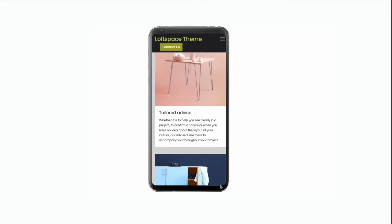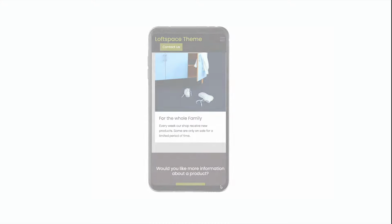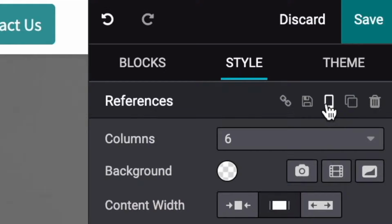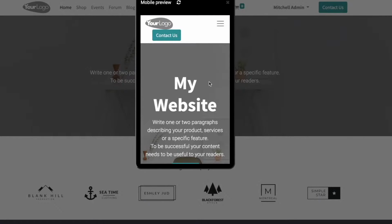You don't have to create a second version of your website because each building block is responsive by default. Moreover, a new option has been added to hide specific content blocks on mobile devices, if you don't want them to be displayed on smaller screens.